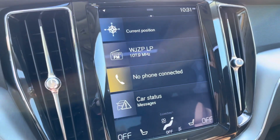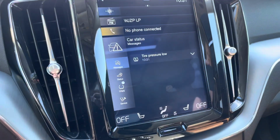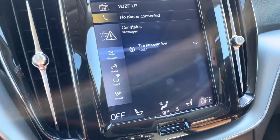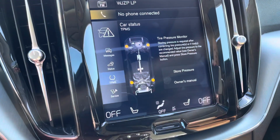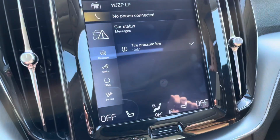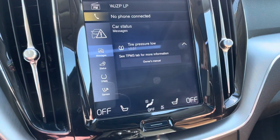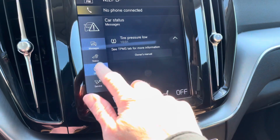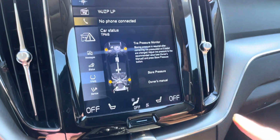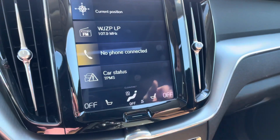But this is a good learning opportunity, because if something's wrong, your car status will show up, and it'll let you know when you turn your car on, and what the problem is. So the tire pressure monitoring system is there, and the message itself will just say tire pressure low, and then see tire pressure monitoring system for information. What we'll do is check the pressure, and then we will recalibrate and store the pressure, and it'll cancel that out or square that up.